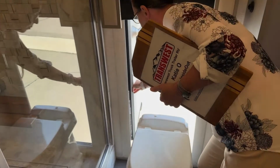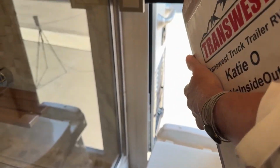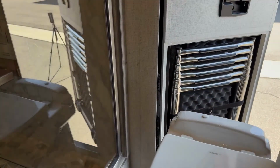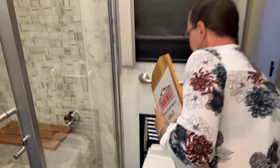There's a little ladder that deploys, so if there was an emergency and you needed to escape, you could deploy this nice heavy duty ladder and get down to safety, or you can just use it to drop your linens out at the end of your camping trip.